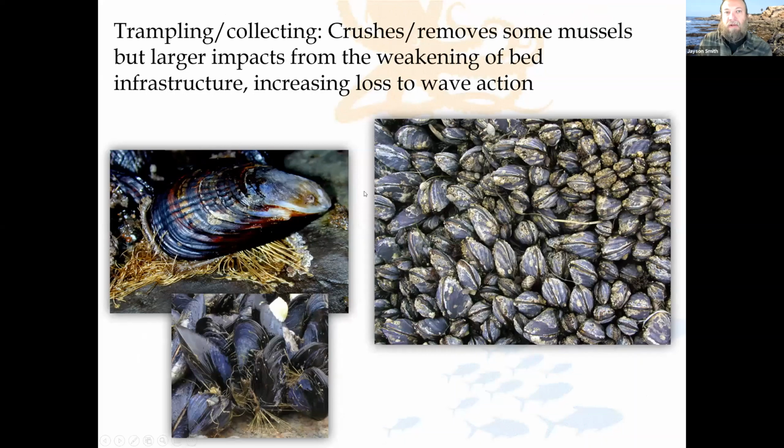Trampling and collecting of mussels, we know, crushes mussels as you walk on them, or removes mussels when you collect them. But actually there's a much larger impact that's kind of an indirect impact. If you're not aware, these mussels shoot out what are called byssal threads out of their foot. This is how they attach to the rock and to other surrounding mussels, and then they clump together in huge masses to make a mussel bed.